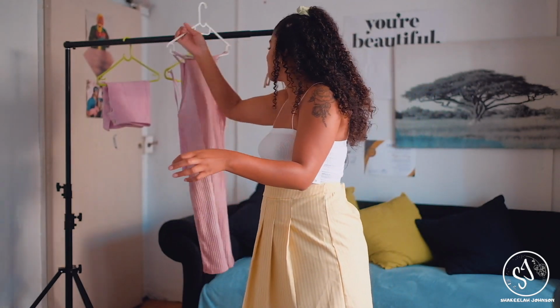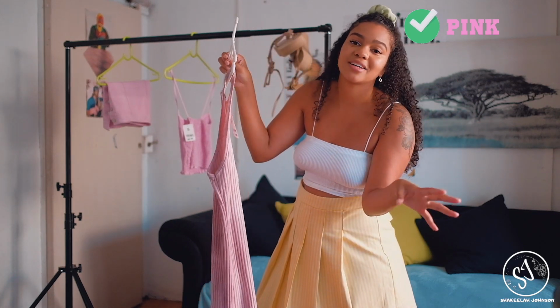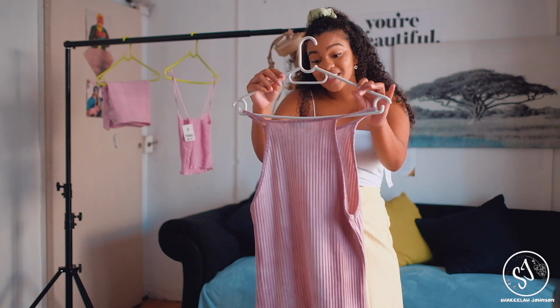Okay, so we're going to put on this one. Pink, once again, my favorite color. If the thing is pink and I don't like it, I also love it just because it's pink. So let's hop.